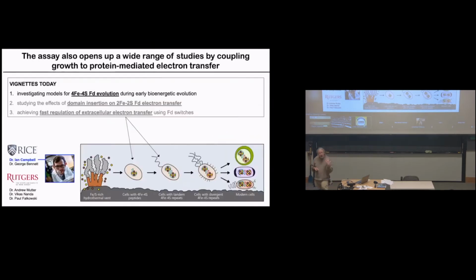So I wanted to tell 3 vignettes today. All of these have leveraged this pathway. So this genetic tool has been incredibly powerful for us. The first vignette I want to tell you is really about evolution of these protein electron carriers. The second is going to be a very engineering focused one where I'm going to talk about how we built electrical switches. And finally, I'm going to get to an electron transfer pathway we built for sensing.